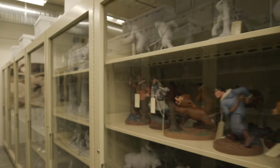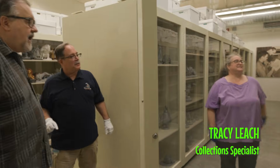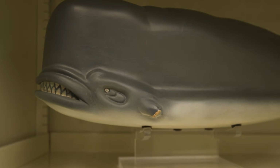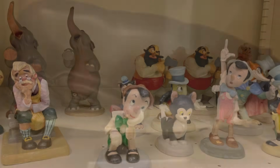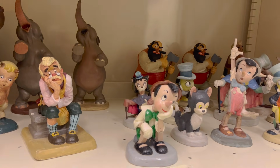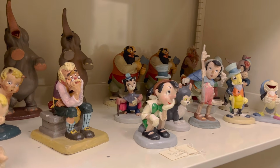Well, these are maquettes. These are the study models. And here's Tracy. Hi, Tracy. How are you? Talk to you a little bit about the study models that we have. Holy smokes, there's Monstro. These are the original maquettes from the original production of Pinocchio, done back in the era when they were making the movie. Yes, and they would sit on the animator's desks so that they could see the character as they were drawing them.